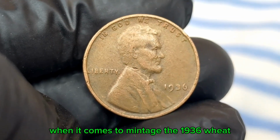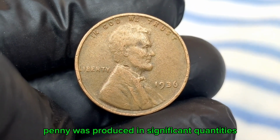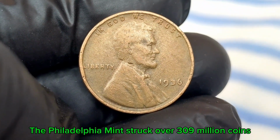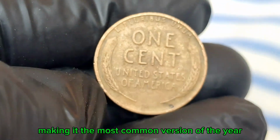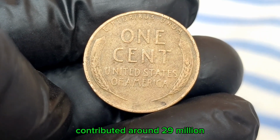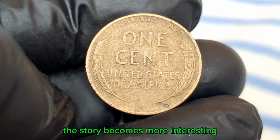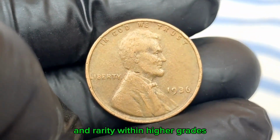When it comes to mintage, the 1936 wheat penny was produced in significant quantities across three major mints. The Philadelphia Mint struck over 309 million coins, making it the most common version of the year. The Denver Mint produced approximately 40 million coins, while the San Francisco Mint contributed around 29 million. While these numbers may suggest abundance, the story becomes more interesting when we consider condition and rarity within higher grades.